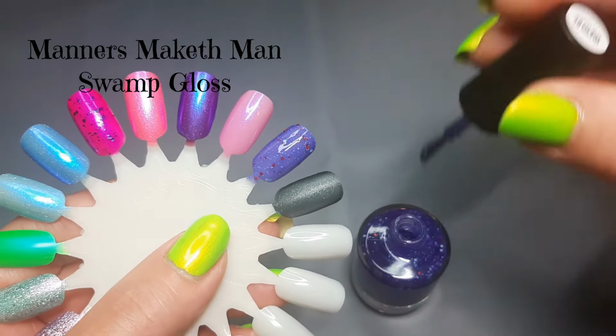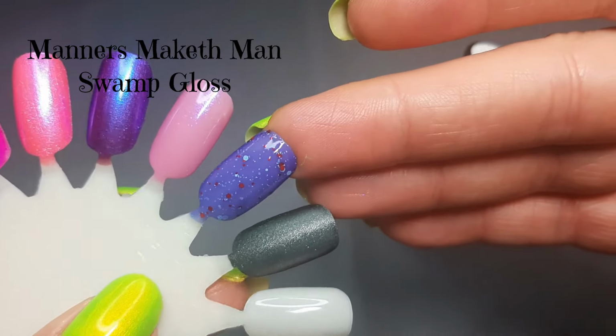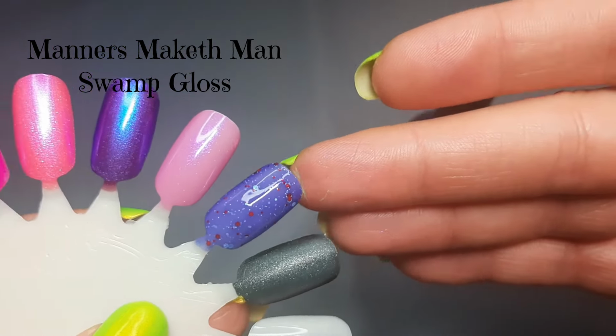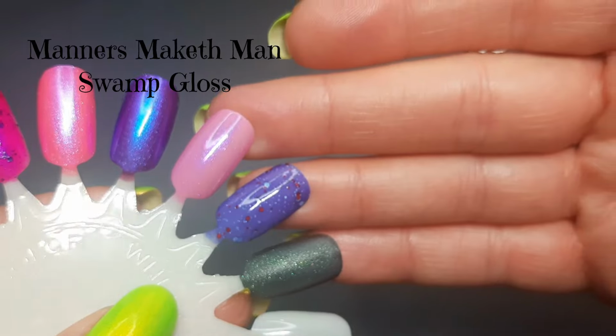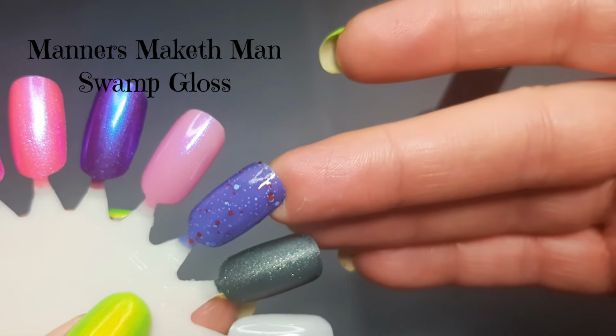I have not worn this, but look at that. This is just so pretty. And I know it's not a huge amount of glitters, but it's not supposed to be a glitter bomb. But this is just getting all that without holding it upside down or manipulating it or doing anything. I really like this one. I haven't worn it yet.